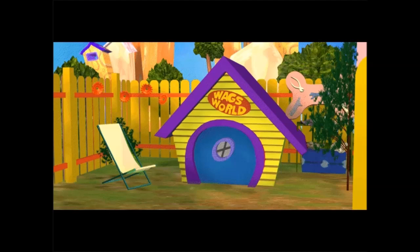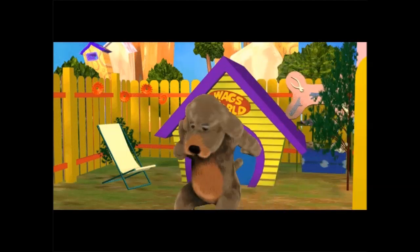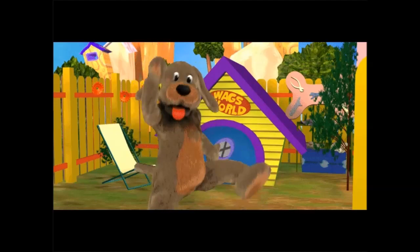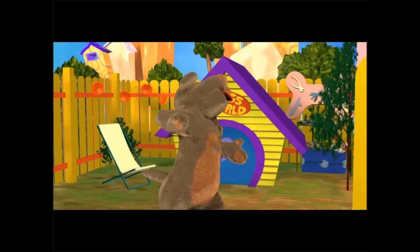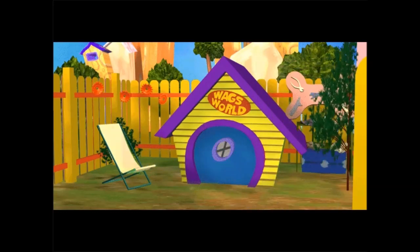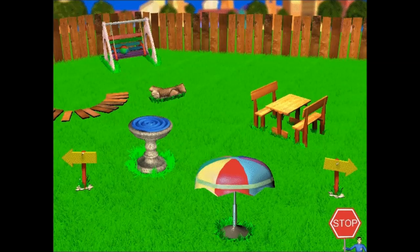Let's play. Shake your hips with Wags the dog. I'm glad we found Wags to play with. Here, Wags, go and fetch. Shake your hands and move your knees. We're dancing with Wags. Oh, Wags. He's hiding again. Let's look for more clues. Remember to look for an umbrella. Look carefully for a pile of autumn leaves.